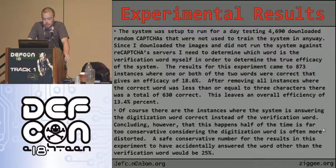And since I downloaded the images and did not run the system against reCAPTCHA servers, I needed to determine which one's the verification word myself. And the results for this experiment came to 873 instances where one or both of the two words were correct. That gives an efficacy of about 18.5%. After removing all instances where the correct word was less than or equal to 3 characters, there's a total of 630 correct. That leaves an overall efficiency of 13.5%. Of course, there are the instances where the system is answering the digitization word correctly instead of the verification word. Concluding, however, that this happens half the time is far too conservative, considering the digitization word is often more distorted.